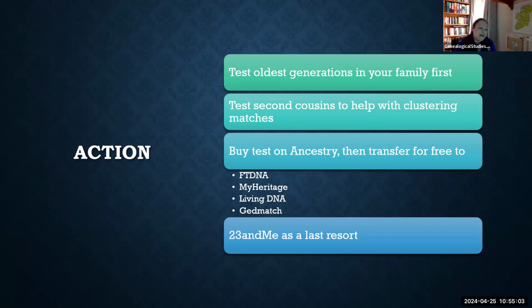And then as a last resort, you might want to take a test with 23andMe. Now, 23andMe, you also have to pay for. You can't transfer into it. And why am I saying last when it's actually the second largest database? I'm saying last because of the massive problems they've had because of the credential stuffing incident last October. It's a question mark at the moment of whether they're going to survive. They're publicly traded, but it looks like they're going to take the company private again.